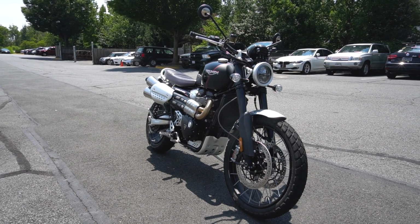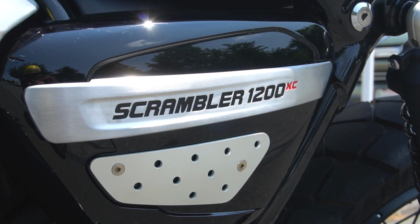What do you think? Is there a better Scrambler out there than either of the 2 Triumph 1200s? Let me know in the comments below.